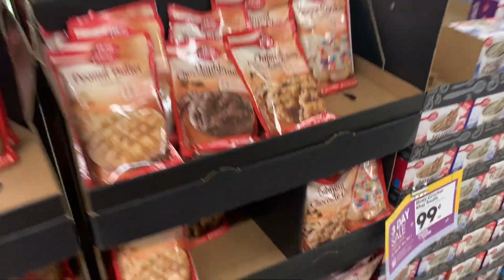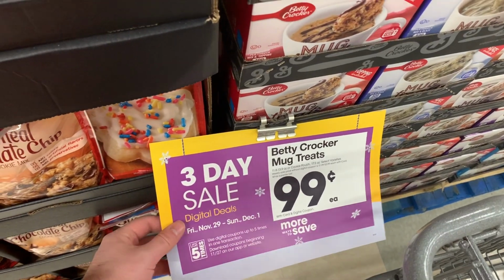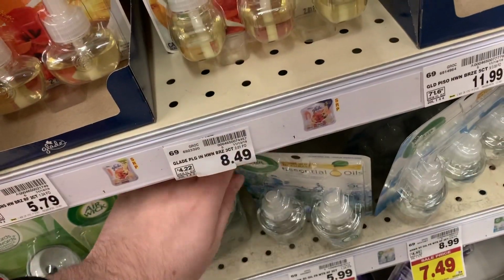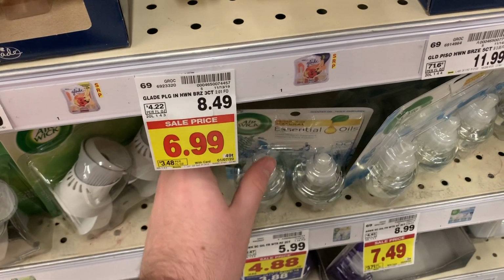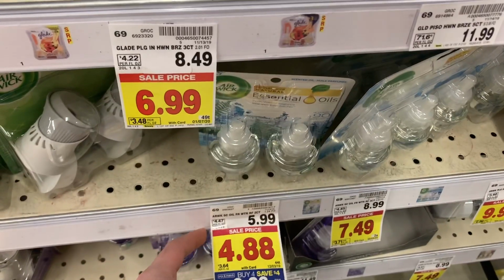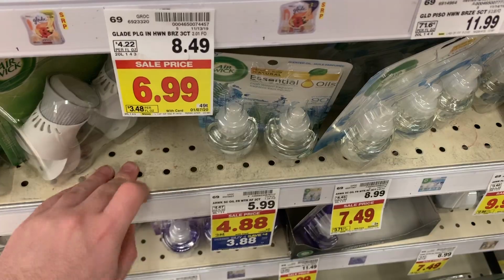All right, so the Betty Crocker cookie mix and the mug treats are 99 cents with the 5X digital on the 3-day sale. So that's a great price for 99 cents. Airwick is still free if you got that digital coupon for buy 1, get 1 free. That coupon actually deducts $4.88 because that's the sale price. I don't know why they don't just do $3.88, but it takes off $4.88. So essentially you pay $2.88 for 2 of these because they're $3.88 on the buy 4, save 4. And then you get back $1.50 on each from Ibotta. So you get 2 of these for totally free.